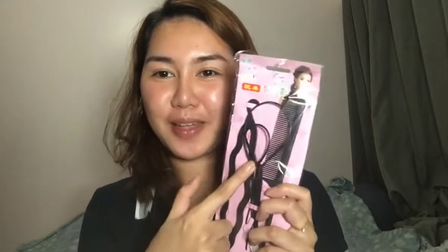Then, the next one is this one. Cost 20 pesos. 20 pesos lang siya. So, this one is for the hair. I know, yung mga old school, alam nila kung paano gamitin to. And then, this one is bago para sa akin. So, let's see kung anong hairstyle ang magagawa natin dito.